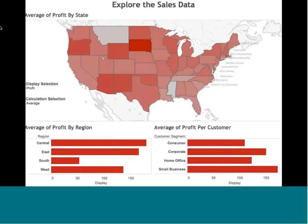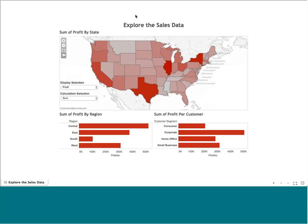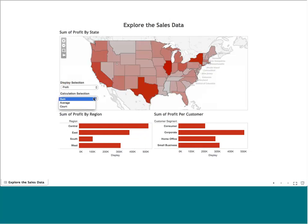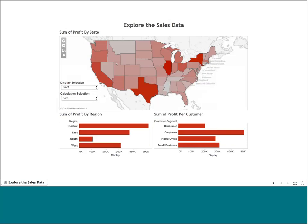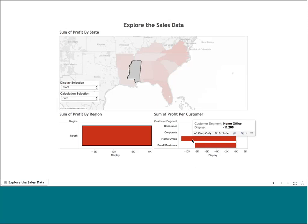An example of that would be a dashboard like this. We've got a map here showing some sales data, and we've got some parameters, so we can look at the data in terms of sales or profit, the sum or the count, not the average. We've got some regional information down here, and we've got some actions. So we can click on one part of the dashboard, and the other two reflect the changes. We can look in the south and say, yes, these all look quite good, but this one doesn't look quite as good. What's happening in Mississippi? Obviously, we're making a loss over here.